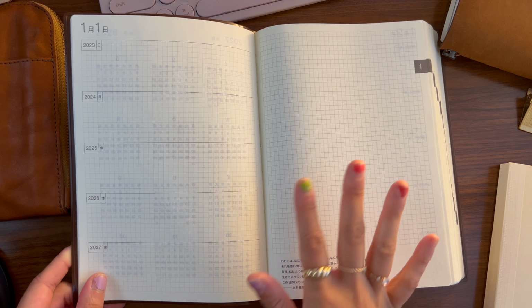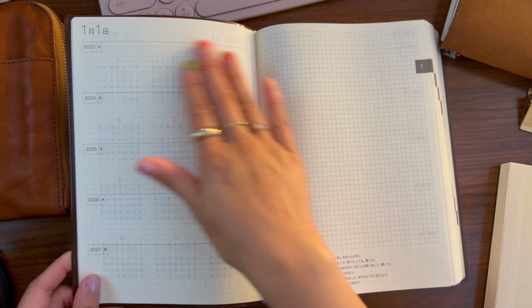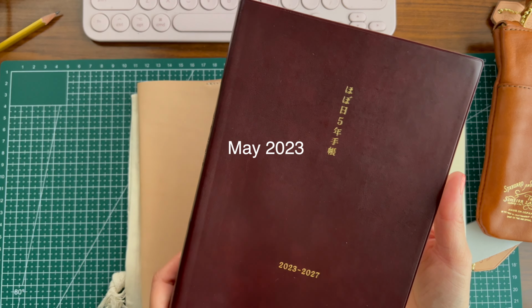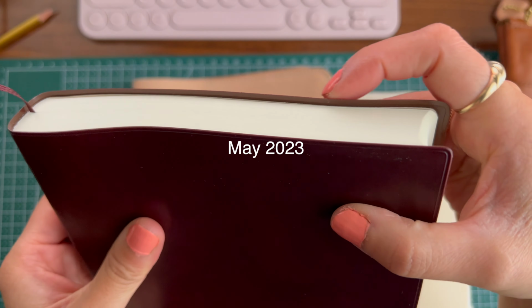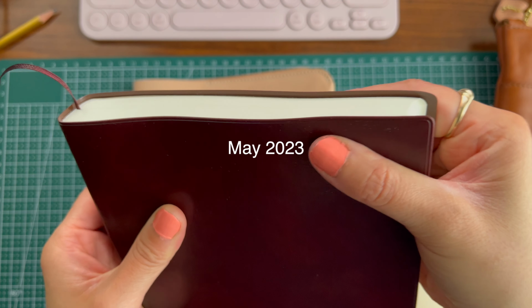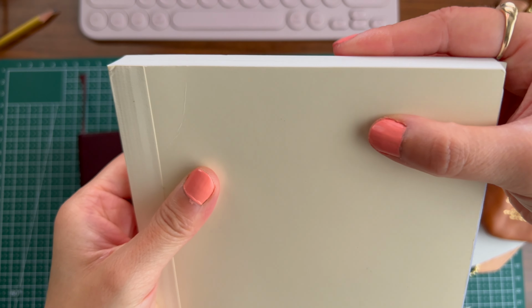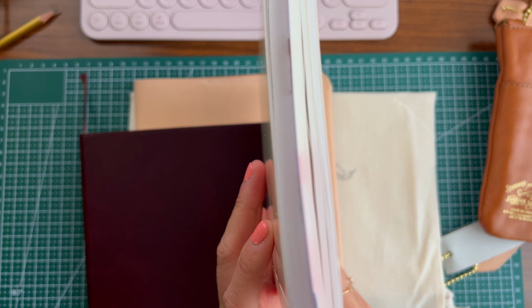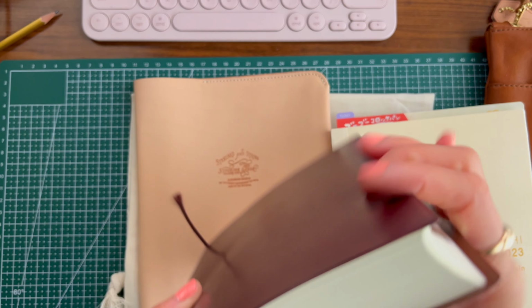But after a few months of using the notebook completely on its own, I noticed that the cover of the notebook was starting to get a little bit damaged. And this is mainly because I was storing it vertically on my bookshelf, and the cover is just a little bit wider than the pages of the journal. And so when I was standing it up vertically, it was causing the cover to bend a little bit.